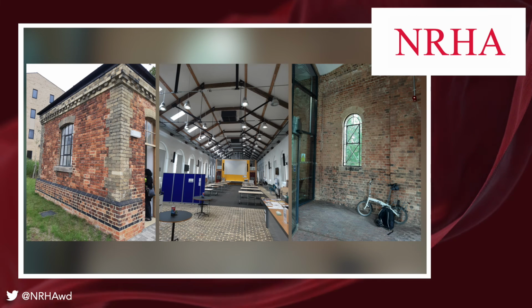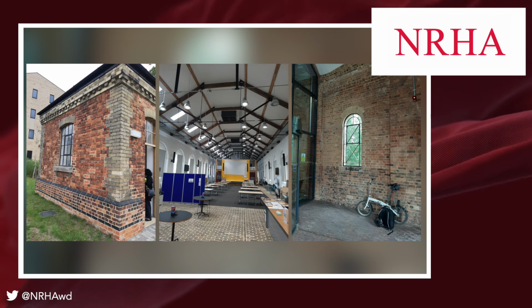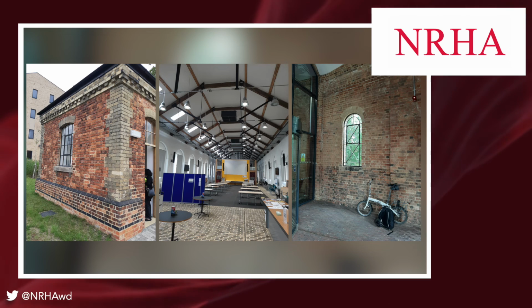All told, this is a really impressive reuse of a building which otherwise could so easily have been lost, which successfully combines well-restored and referenced heritage features with use as an important amenity for the students at Northampton University.